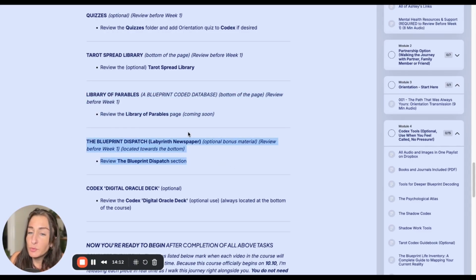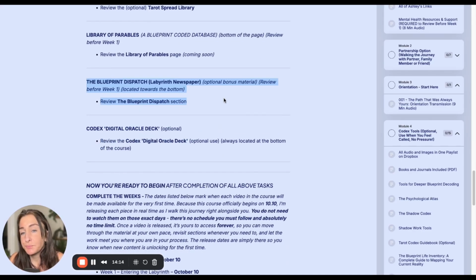We also have the Blueprint Dispatch, which you can think of like a newsletter or a newspaper. This is, again, optional. You do not need to do it, but if you would like to read through different perspectives or different little tangents that I go on, that's where you can find that. So you can think of that as the Labyrinth newsletter.